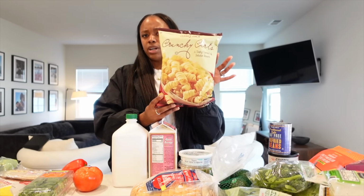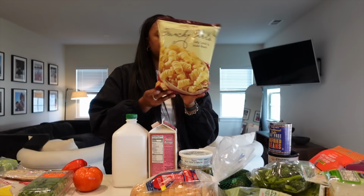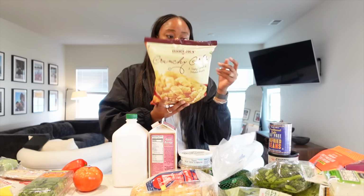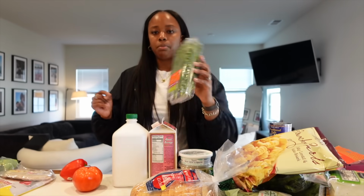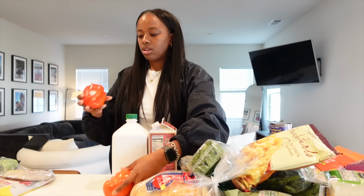I saw these crunchy curls. I've seen these on TikTok, and I just got them because I really wanted to try them. It's a tasty lentil and potato snack. So, sounds good. I'm gonna try it. I also got some basil. I love putting basil on like pasta and soups. I got a tomato.